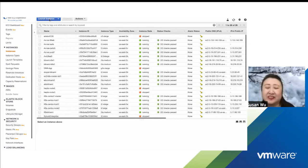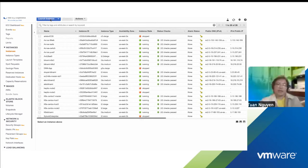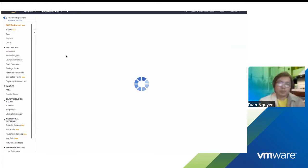Right now, I have a lot of apps running, so I'm going to deploy one more Kubernetes cluster from scratch. So I'll launch a new instance. Very quickly, in 5 minutes, we get everything up and running from scratch.